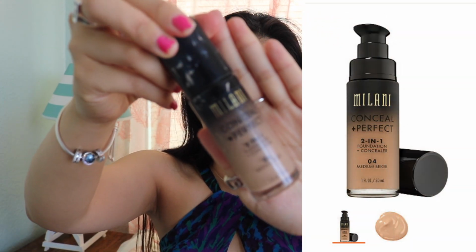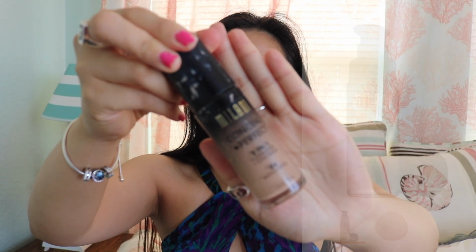The next product I'm going to put on is the Milani Conceal, and oh my gosh, this is dirty, but we are going to apply that all over our face. This is the only mirror I have, the Fenty Beauty one, and I'm just going to try to make it work. And I'm going to use like 2 pumps.